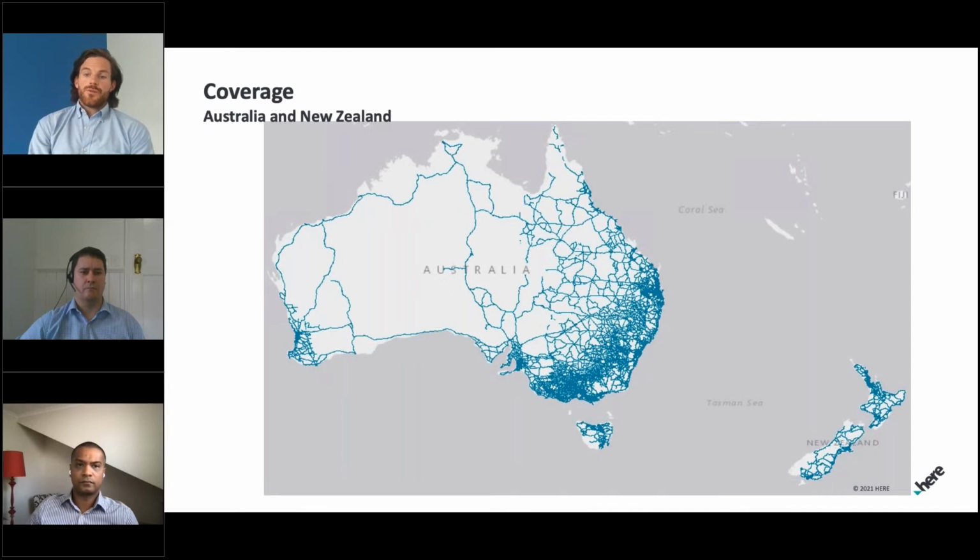One of the real value points of the HERE LiDAR data set is the existing coverage that we have for the product. We've been collecting LiDAR data since 2014 here in Australia and in most other countries around the world, which means that we've been able to build up an extensive library of LiDAR data, which is now accessible on demand.